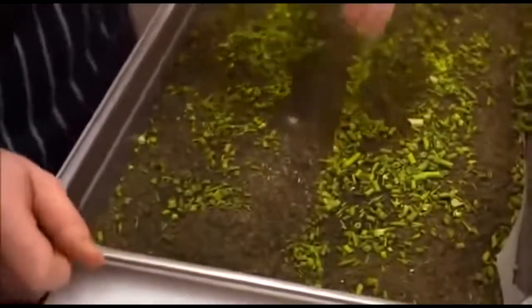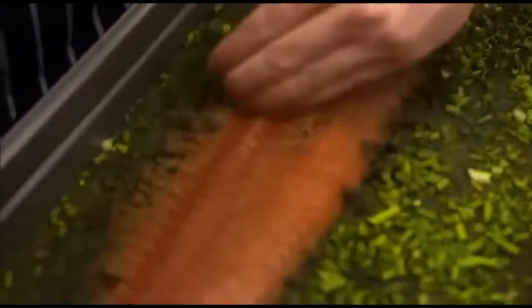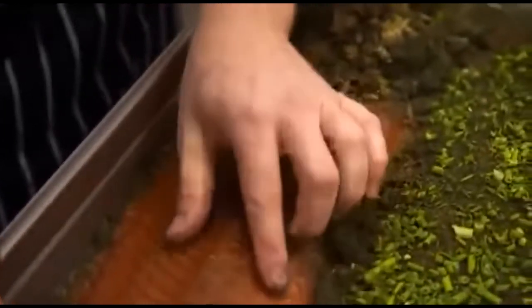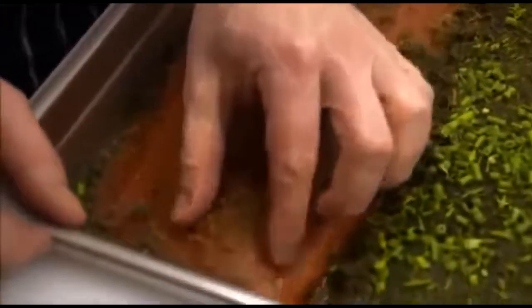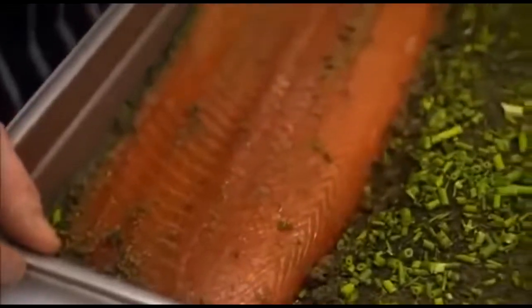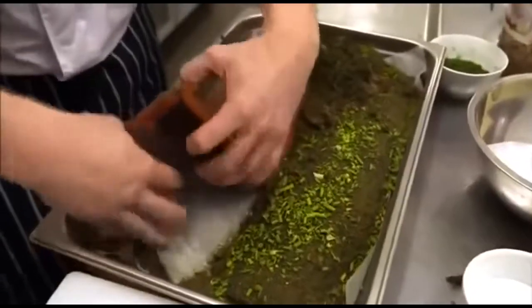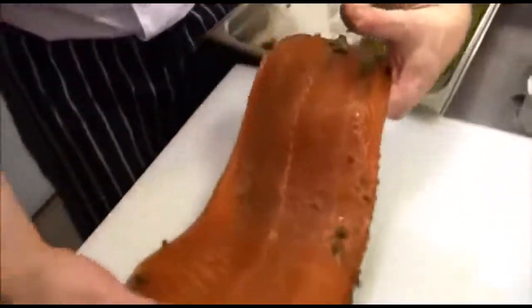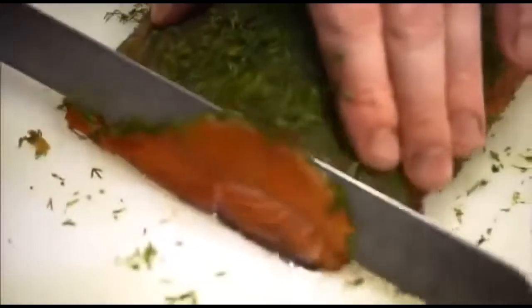So what I do is I simply scrape it all off. Oh, isn't that a magic moment? So you can see how... Wow. See, it's a bit firmer. Yeah, changed colour. We simply just remove all of the salt and sugar, which most of it has melted. Just going to give it a little bit of fresh dill on top.